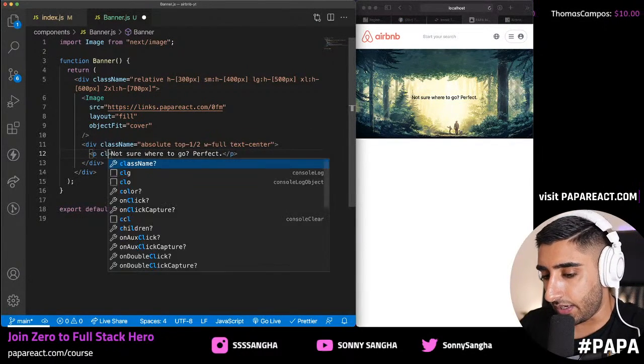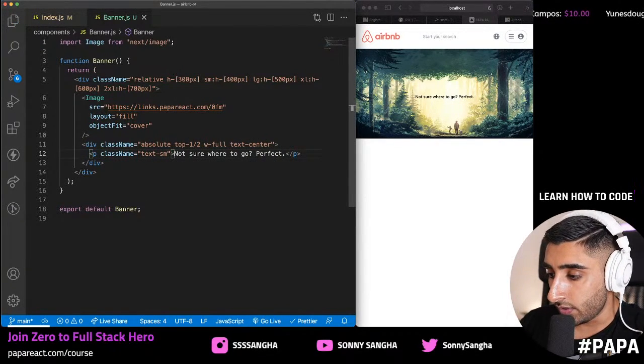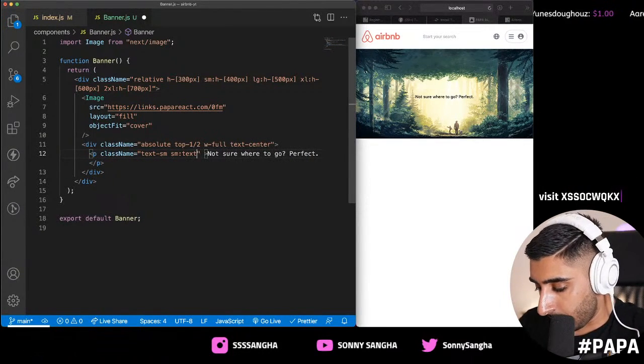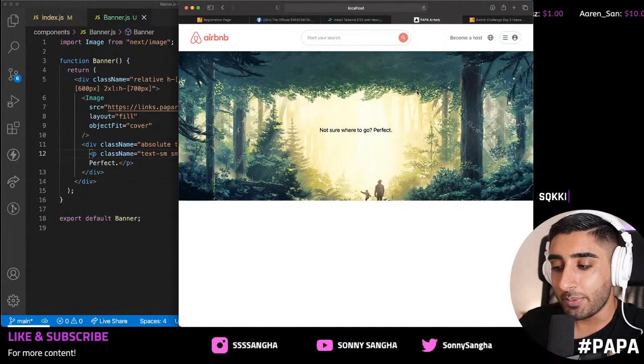So the p tag now, I can go ahead and do mobile first styling. I can say the text should be by default small, right? But on a small screen, it's going to go ahead and be text large. So on a small screen, looks really nice, but on the bigger screen, boom, it becomes a large.